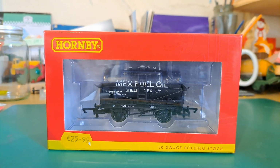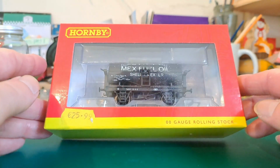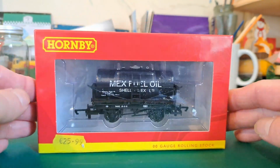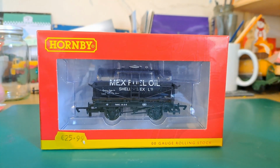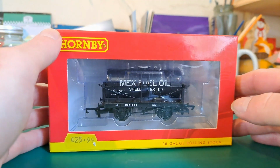Yes, thank you, Alex. Well, welcome back to the desk, everyone. And here we have the Hornby 14-ton tank wagon in Mex Fuel livery. So, as you can see, this was $25.99, and I paid that for it in Mark's Models in Cork on Oliver Plunkett Street. So, what can I say about this?